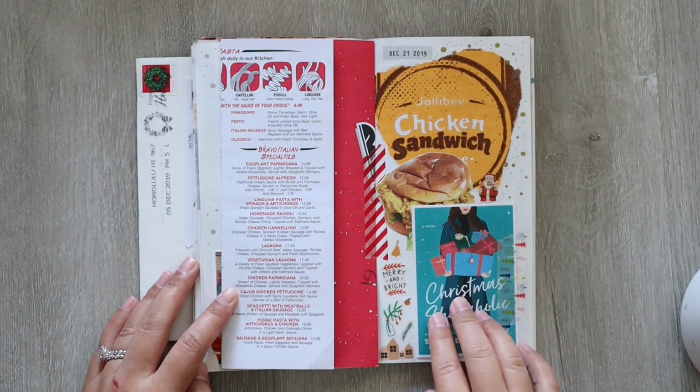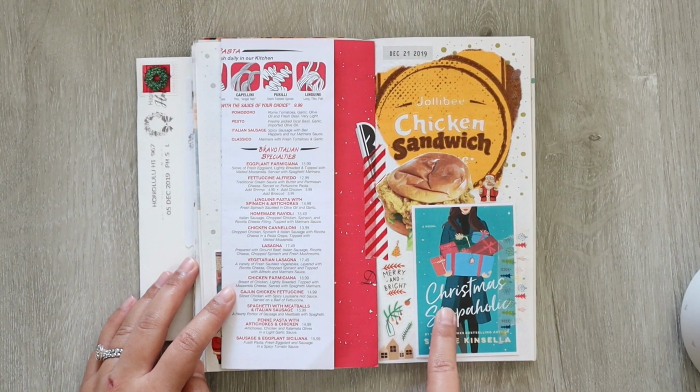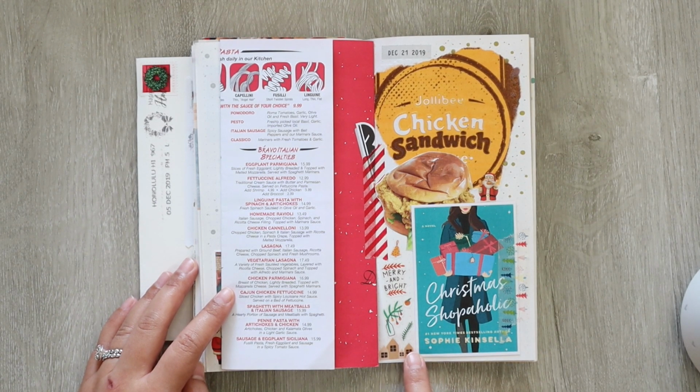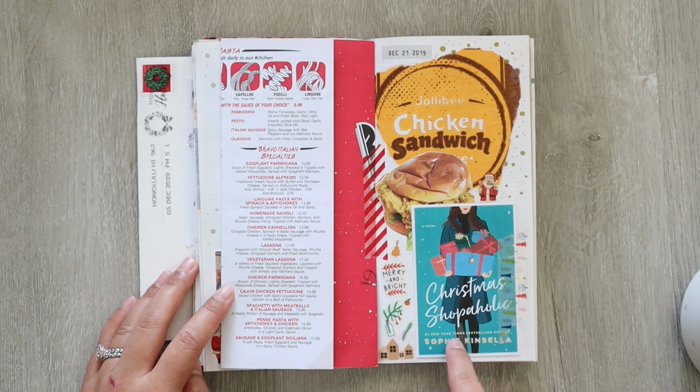Every year, I like to read a holiday-themed book or a cozy book. And this year, it was A Christmas Shopaholic by Sophie Kinsella. Is that how to say her name? I don't know. I love all things Sophie Kinsella, so I just had to, and it didn't disappoint.